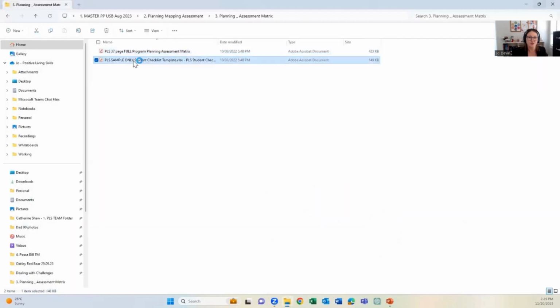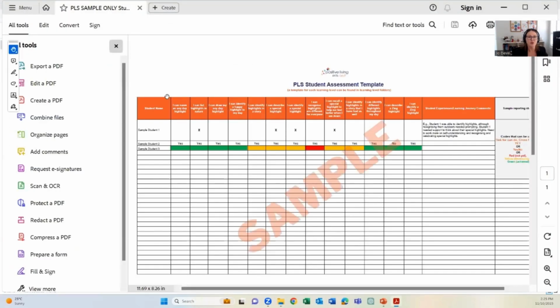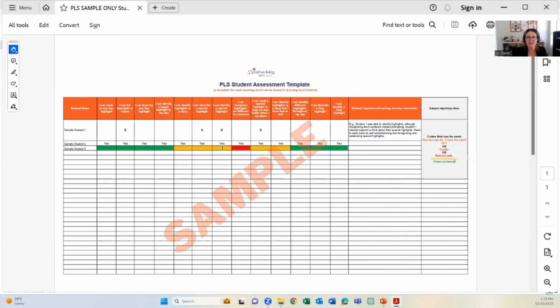And there's also a student checklist template. So you might use this document as an assessment template for your students against their progress with the positive living skills approach. So it's based on a traffic light approach, red, yellow, green, and that's just a sample which you may find useful.